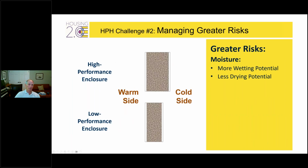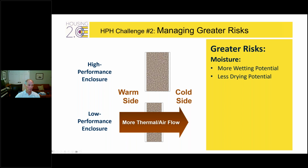The next challenge is the greater risk. When we have a low performance enclosure on the bottom compared to a high performance enclosure on top, we have less insulation in the low performance enclosure and less air tightness. So we have a fairly significant amount of thermal flow and airflow through the assemblies. When we improve the insulation and air tightness, we substantially reduce the airflow and thermal flow. And what that does in turn is, on the inside face of the cold side of the assembly, we have a colder surface. That's because the insulation and the air control are blocking heat from flowing from more to less, from the warm side to the cold side, so we wind up with a colder surface inside the cavity.